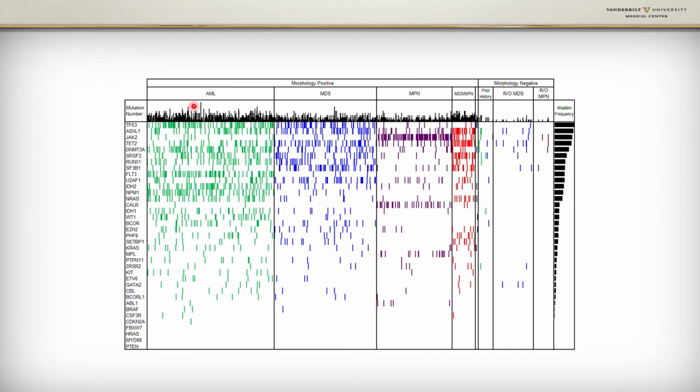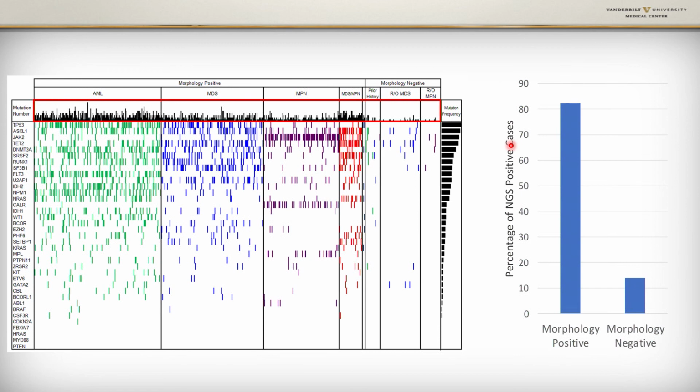Across the top, what you can also see is the number of mutations that we saw in each case. And you can see that these bars are quite high in patients with bona fide disease. And you can see that there were very few mutations in patients that were morphologically negative. In fact, more than 80% of cases that were morphologically positive for disease carried a mutation, while just over 10% of the morphologically negative cases did.